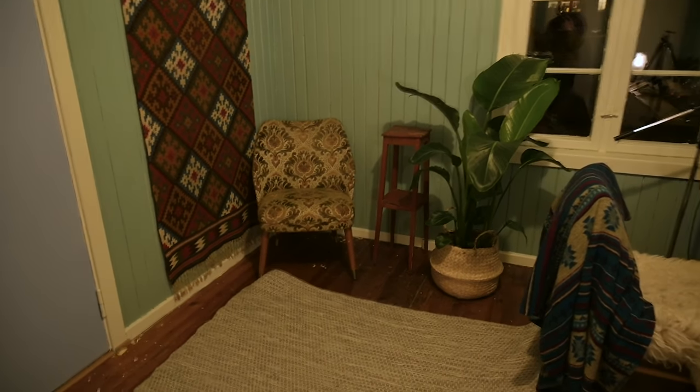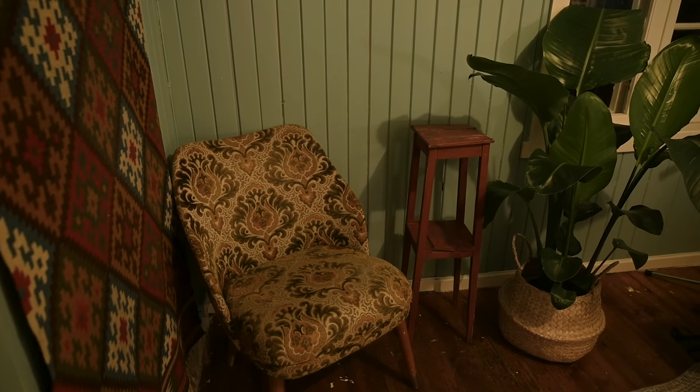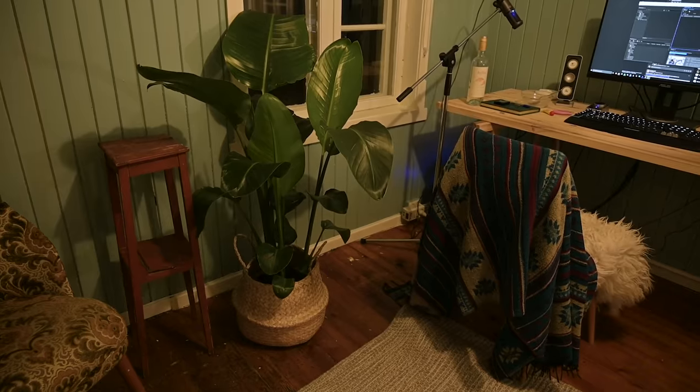So this chair is really cool, but it doesn't really fit with the colors of the wall. And I also love this plant, but it's taking up a lot of space.